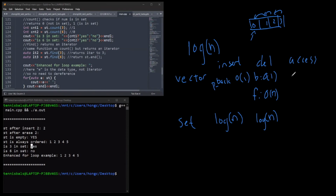To access, vectors are faster because you can just do something like v[i]. This simply finds the element in O of 1 time. And to access for a set, it's also log n, because you need to search the set to see if the element is in there or not. Yeah, that's about it for set.